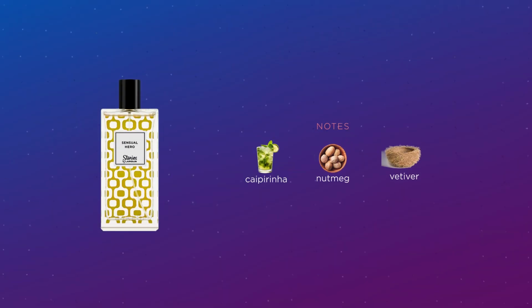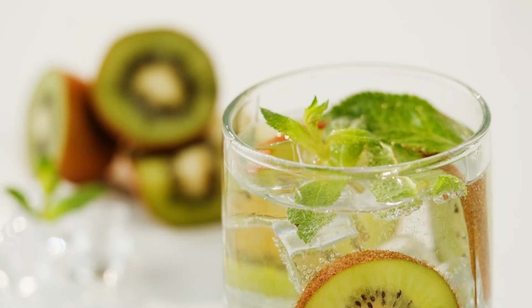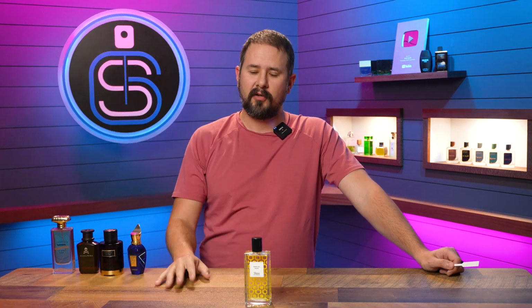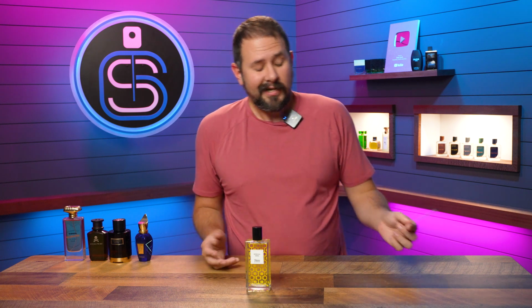Note breakdown, super simple. Caipirinha, vetiver, and nutmeg. So keeping it really simplified. It's got a little boozy touch, a bit of a lime freshness to it, a little bite to it. Doesn't smell the same, but kind of in that same wheelhouse as Guerlain Homme Le Boisé. So if you like that one, you may enjoy this one with the understanding that the quality that's in here is not the same as what's in the Guerlain, but it is a really nice scent actually.